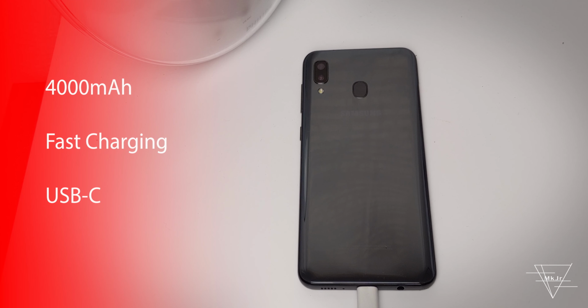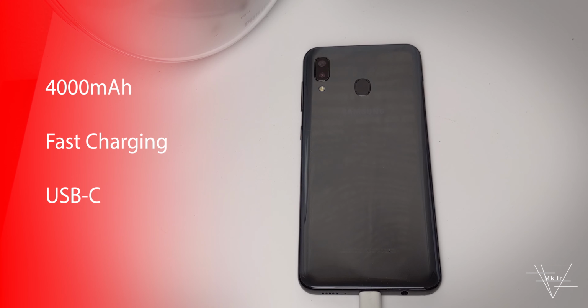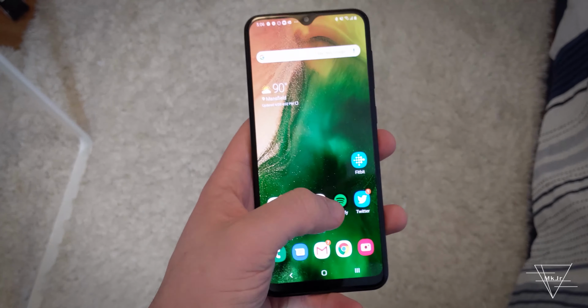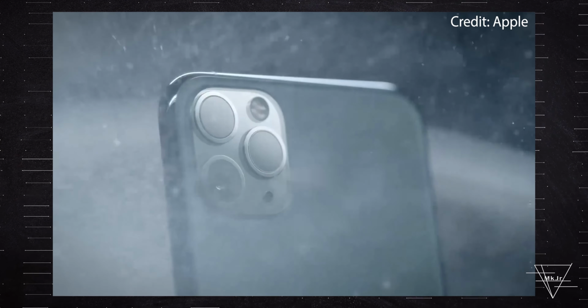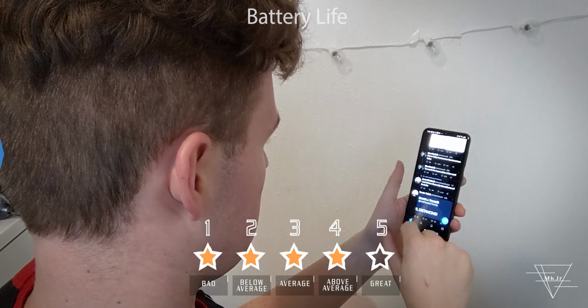Real quick, battery life. All you need to know is that it is a 4,000 milliamp battery, which is huge. Android phones love putting big batteries in them, and this one is no different. Getting 6+ hours on heavy usage and a day and a half on more light usage, which is great, but nowadays even bigger cells exist. And even Apple's optimization gets more now. So just above average, oddly enough.